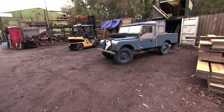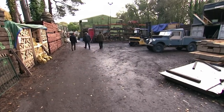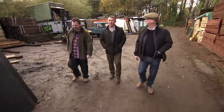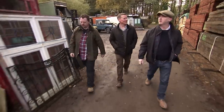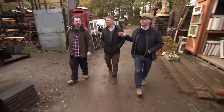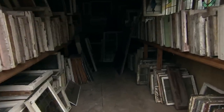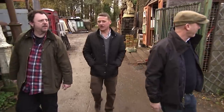Wonderful. What a brilliant yard. You're really tucked away down here, aren't you? Yeah, well, you've always got to search for treasure, haven't you, I suppose? So it's all just building materials out here? Yeah, down the front of the yard, it's mainly building materials and railway sleepers. Then we go into the architectural bits.